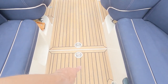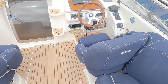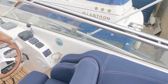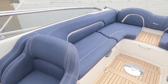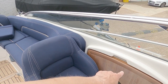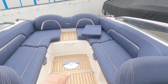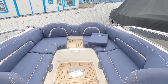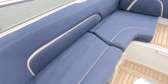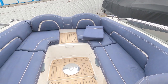One step in, storage locker under here, another storage locker under there, helm seat, captain seat. I'll just turn around and give you a view of it back. Now there obviously is a table here, which, as we mentioned, slots into the footprint there, and also I suspect fills in, looking like it, to give you even more lounging spaces if there isn't enough there. Pretty standard, I would say, Windy blue upholstery. If you're ever on a boat and it's got dark blue upholstery, it's pretty safe to say it's a Scandinavian boat.